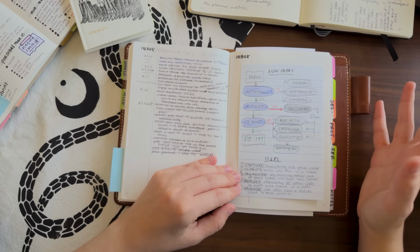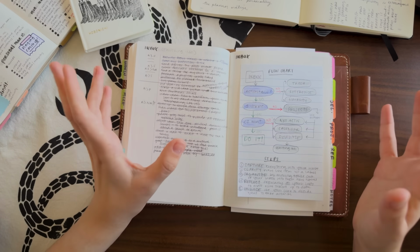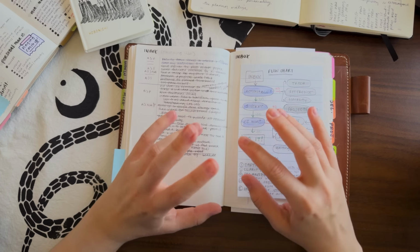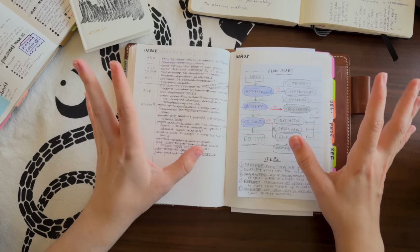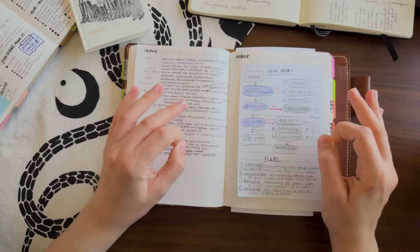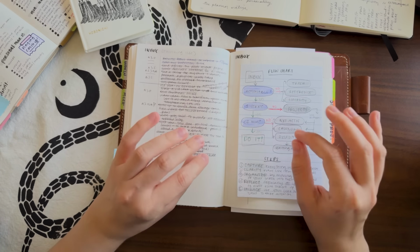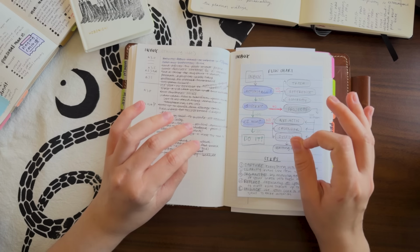With this structure, I don't have to reinvent the wheel every time I sit down with my planner. This system is telling me where everything needs to go. It's making my planning so much less overwhelming and also more automatic. So reducing decision fatigue, making things automatic. This is exactly what a habit should be, what you want your habits to be.